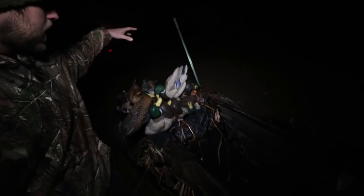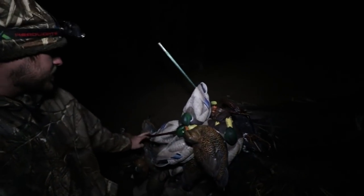Good morning. Today is going to be a pretty big migration day, so I'm going out in the kayak. Got a dozen mallard decoys, got a dozen teal decoys, just because they're small, figured they'd work really well, and I also got a dozen of these honker decoys. So I think we're in for a treat here today.